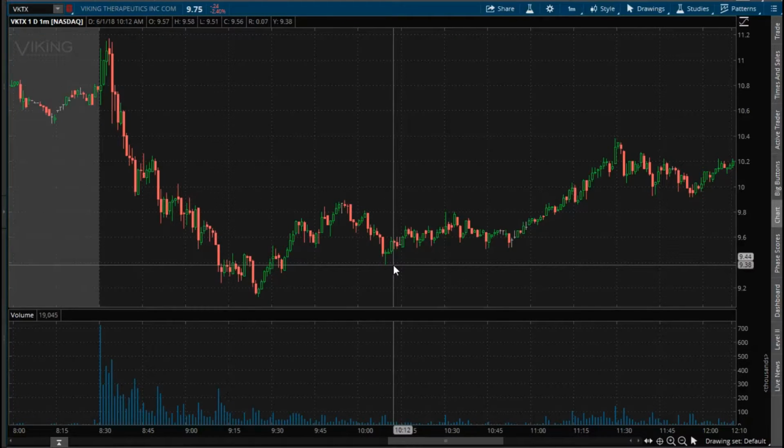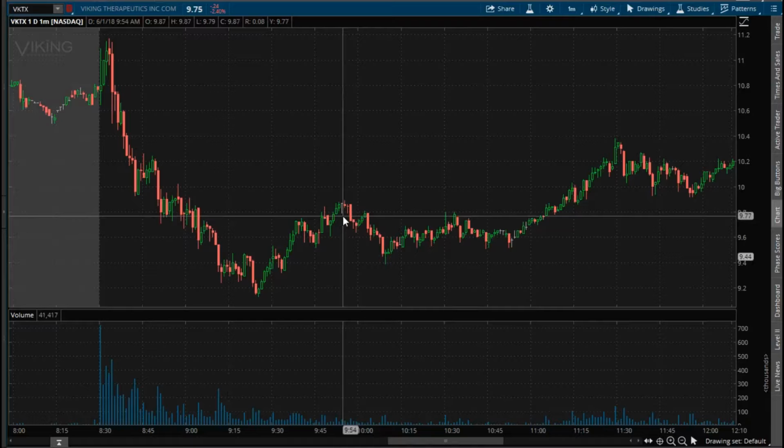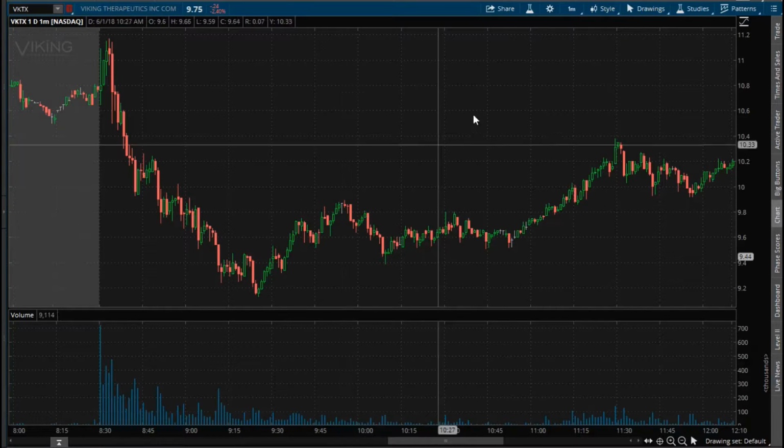And that's the key. You got to stick to your plan. And the only way you can stick to your plan is if you're comfortable. So I took the proper size for this setup, not being perfect, but still a good setup. And therefore, I made sure that I took a size that would make me comfortable in this type of setup.